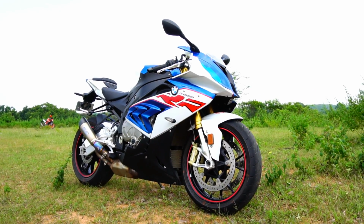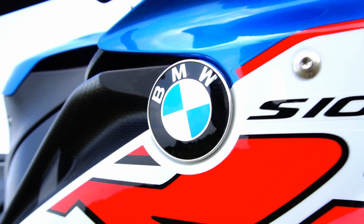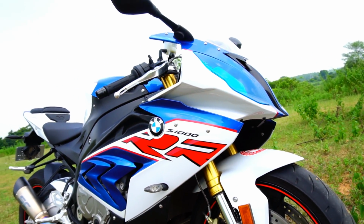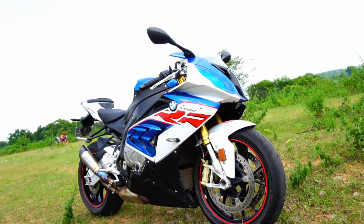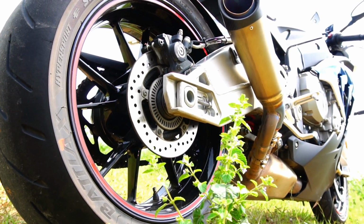Today, just as I promised, I give you guys my review of the sensational, super slick, ultra powerful mean machine, the BMW S1000RR. It's fast, it's fascinating, and it is fucking awesome. Sorry about that guys, but I'm so damn excited that I got to ride my dream machine.